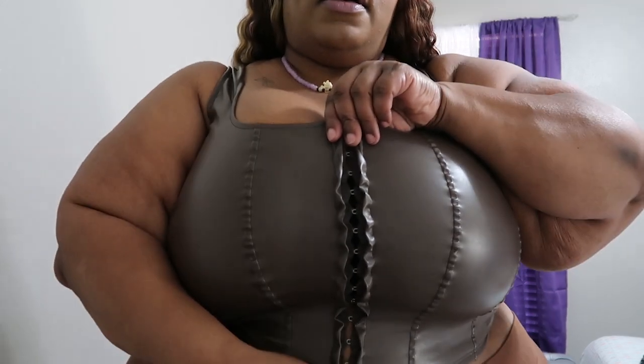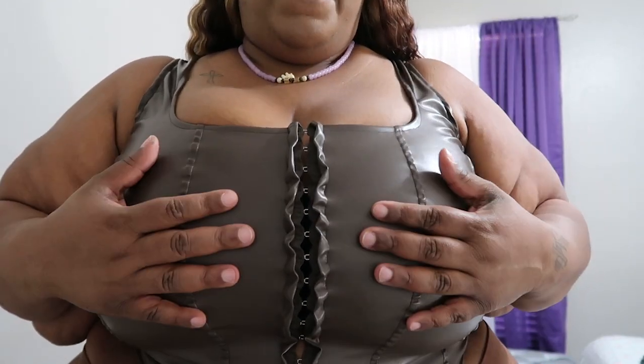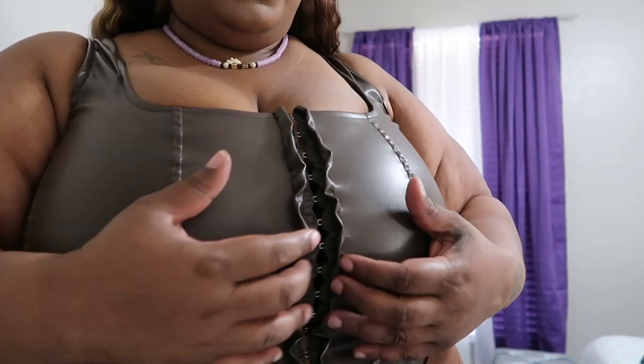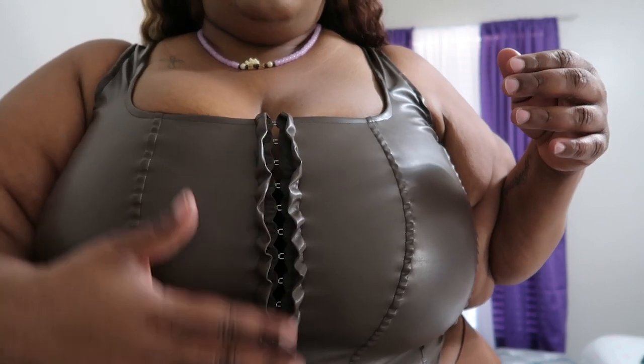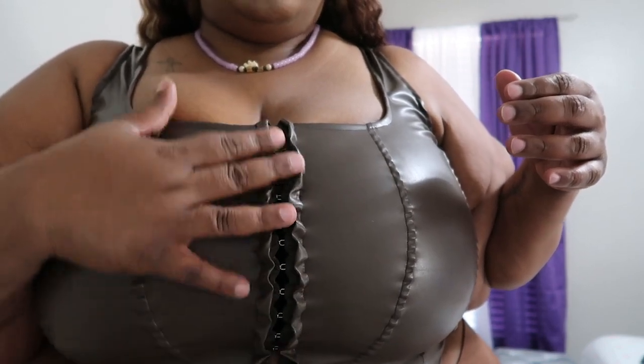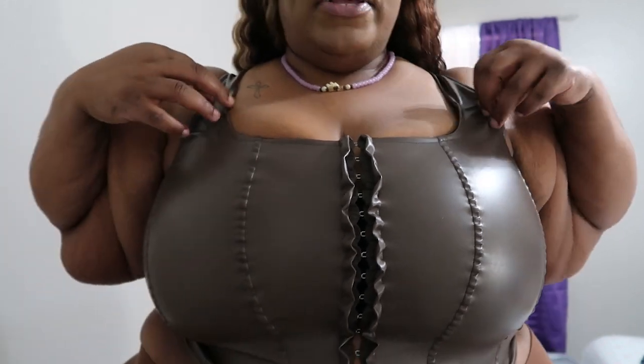And I got this corset top in a 3X from Rainbow. As you can tell, it is pretty tight because this part here, I think it's supposed to fit flush and not busting out at the seams. But it actually looks good to me. It kind of looked like it's supposed to have a ruffly effect on it, but it's not. But it fits really good.